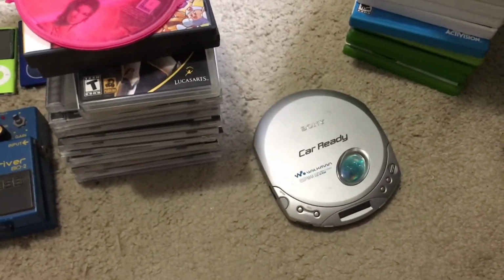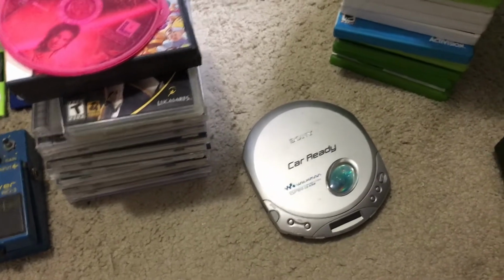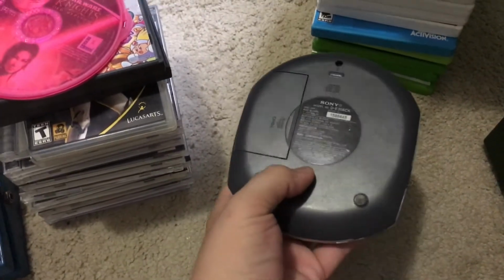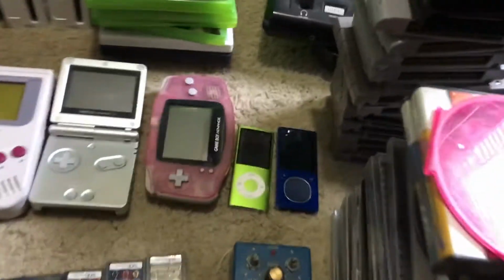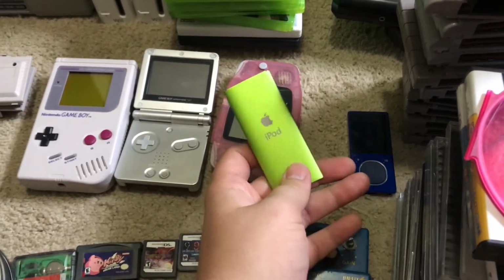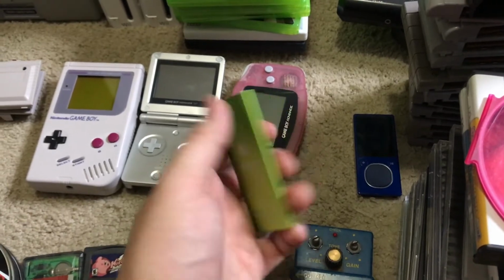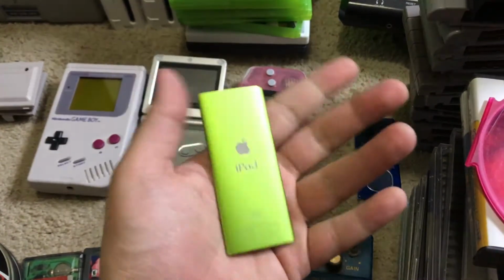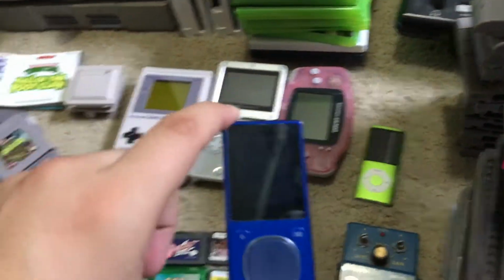A little CD player. I think I had 3 or 4 other ones, but they're already gone. This one I think is only about a $30 one. Then over here I got an iPod. I actually got like 6 or 7 iPods since the last video, but they all sold. This I paid $8 for. It should go for about $50. It's a Nano 4th gen. And then, for the first time ever, I got a Zune.